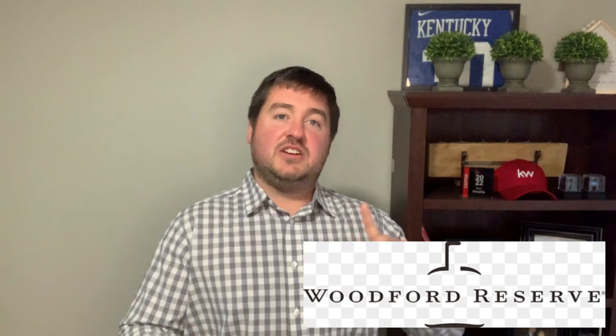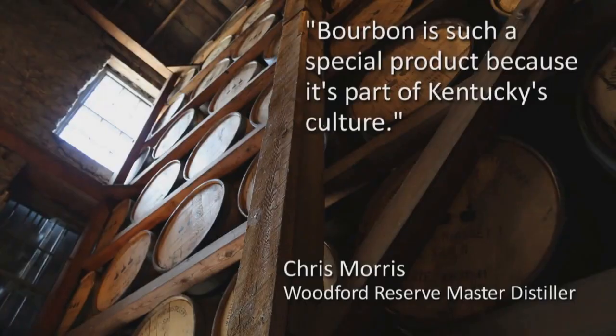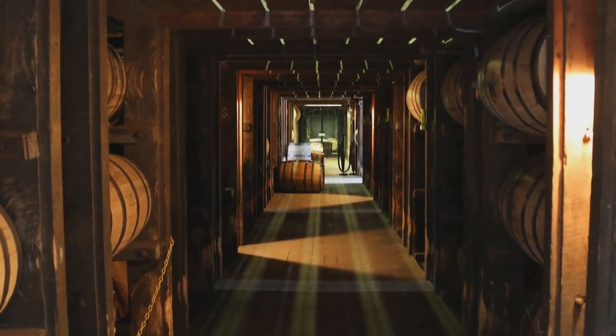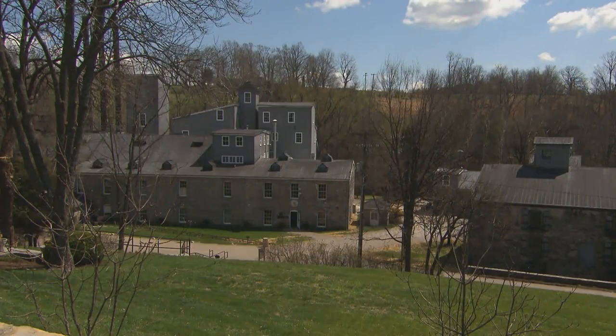So Woodford Reserve Distillery is actually located in Versailles, which I think, location-wise, probably has one of the nicest locations, because the drive there is a sightseeing tour. You are surrounded by beautiful bluegrass horse country. You've got horses, you've got a bourbon distillery. It's like going to Kentucky heaven, truly. And once you drive out there, you'll see that for yourself.